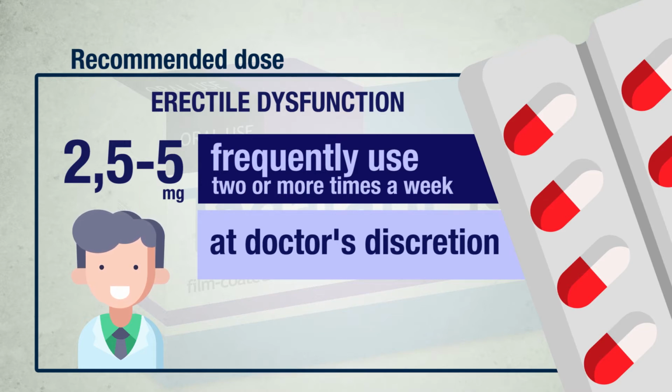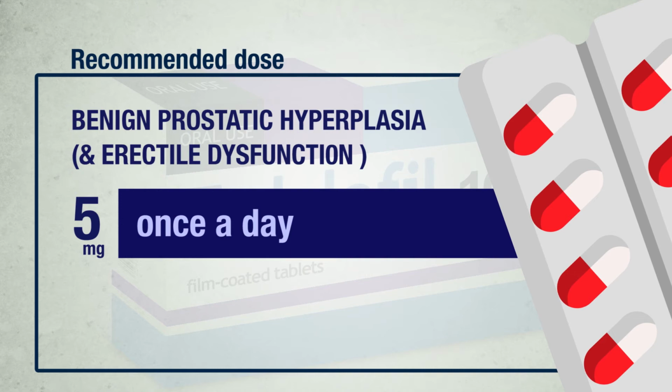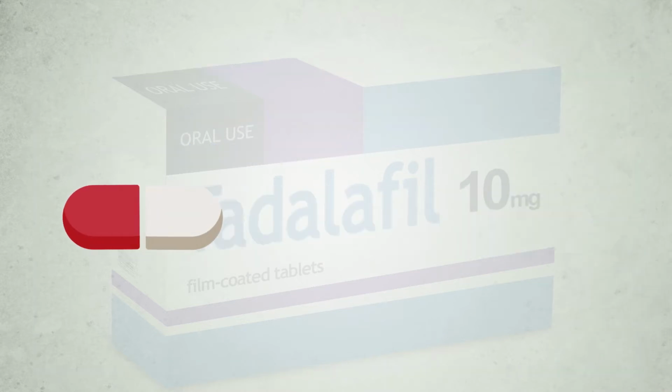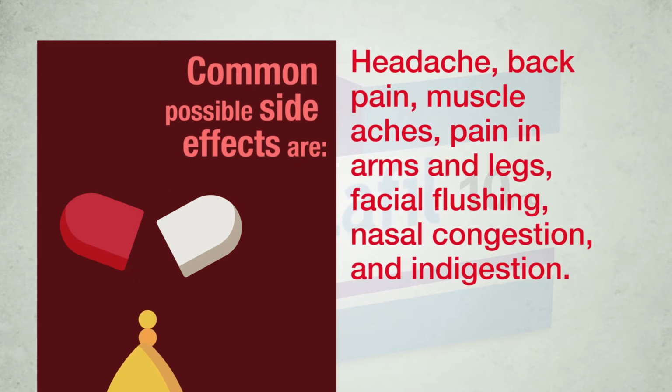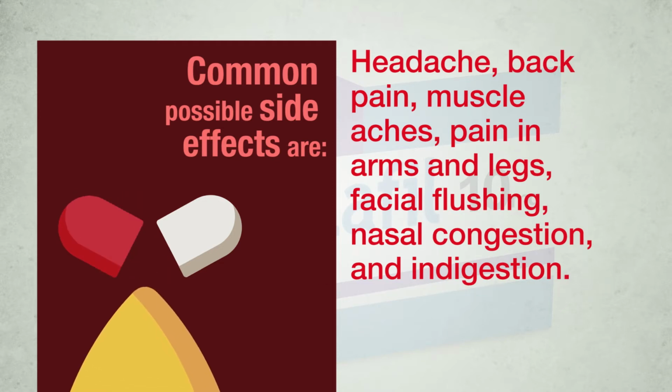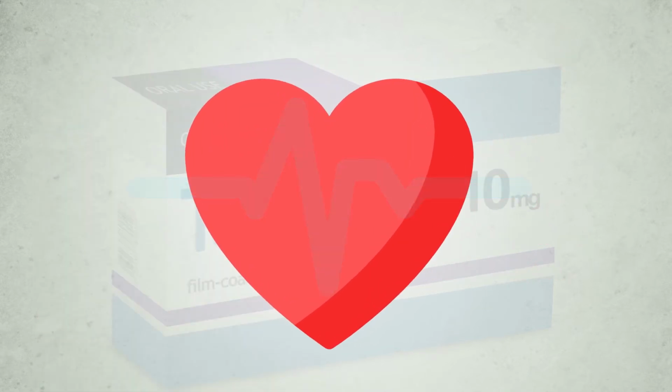When using Tadalafil for the treatment of benign prostatic hyperplasia, or both hyperplasia and erectile dysfunction, the dose remains one 5 mg tablet taken once a day. Common possible side effects are headache, back pain, muscle aches, pain in arms and legs, facial flushing, nasal congestion, and indigestion. For complete information on the use, warnings, and side effects of this drug, see the full package leaflet, coming next.